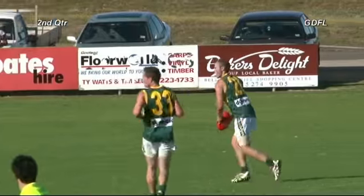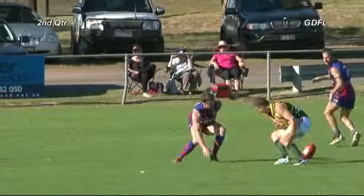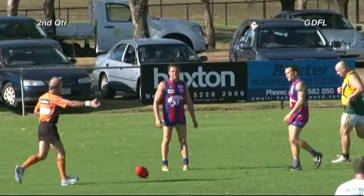Is it? No, he's pointed the wrong way. Yeah. So the kick's going to come in towards full forward for Montebruno. Did he get one high? Yes, he is. And Montebruno.